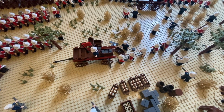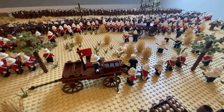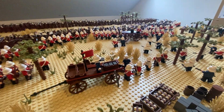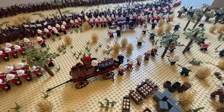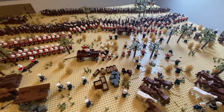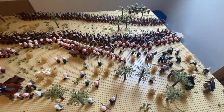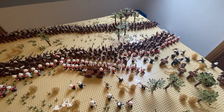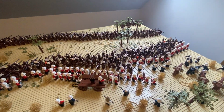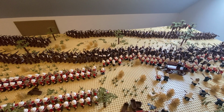Again, not too sure whether or not that happened. If it certainly did happen, it was definitely a miscalculation on the British part. But there you have the ammunition wagon. And if we zoom out, we can see the lines of Zulus in their thousands here, and they are attacking the British. And again, it must have been absolutely terrifying for the British during this attack.